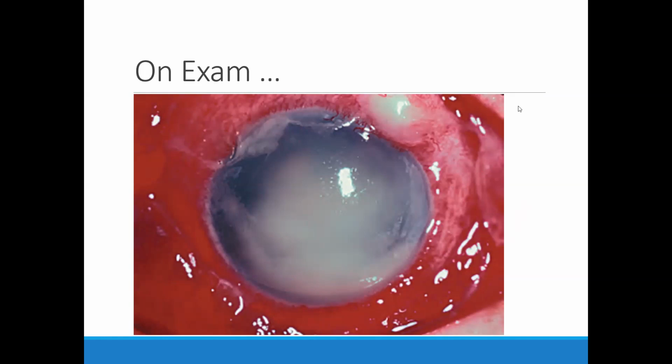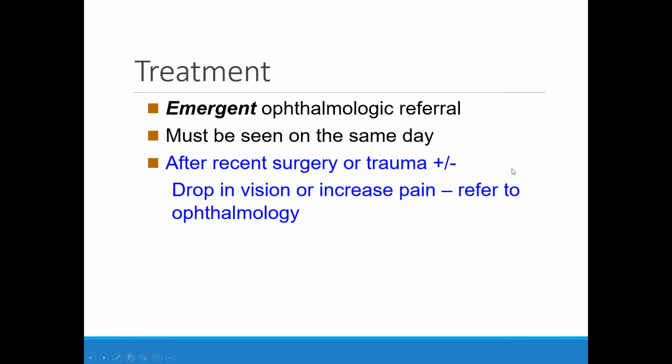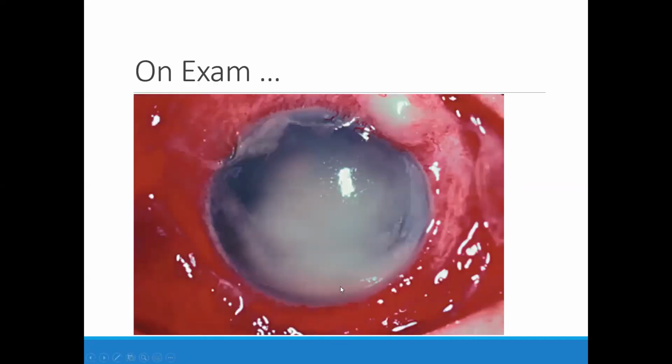In these cases, we go back to surgery and do a vitrectomy to see what the antigen is, and we give intravitreal injections of antibiotics. It's important to note that it can happen after surgery, but it could also happen after trauma. If you have a big drop in vision or increased pain, you should refer to ophthalmology. There are some cases where you can see this without any surgery or trauma.